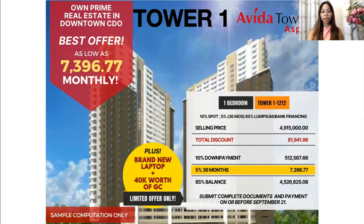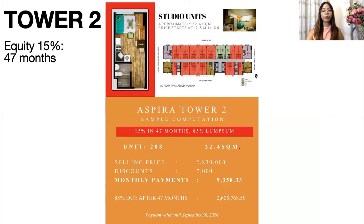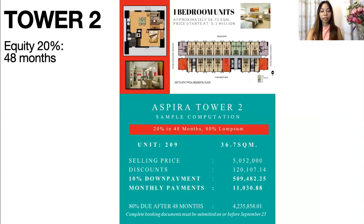So for Tower 2, for a studio unit, it's at 2.8. So monthly, it's about 9,358. That's for 47 months. So they also have stretched equity, making the equity more affordable. And for their Tower 2 one-bedroom unit at 36 square meters, it's at 11,000 per month for the equity, for the 10% equity.